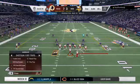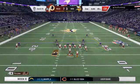Switch. 6 guys. Check 6 guys. Check now.